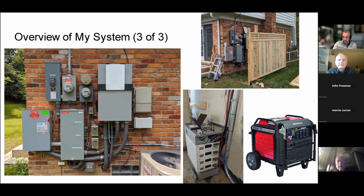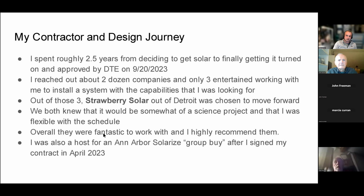So to go into my design journey with it, when I initially said yes, I'm going to budget for solar, I want to get it going. This was back, I want to say, in early '21 maybe. And again, I went through the checklist. I said, yes, I want solar.